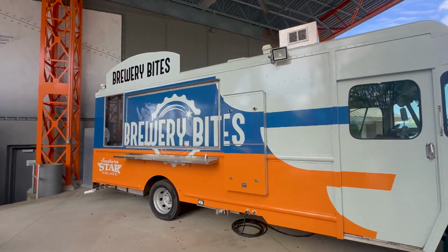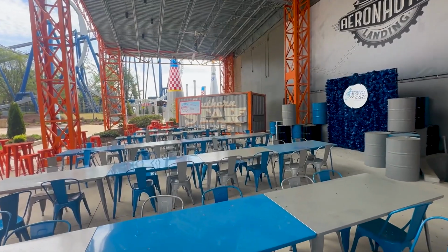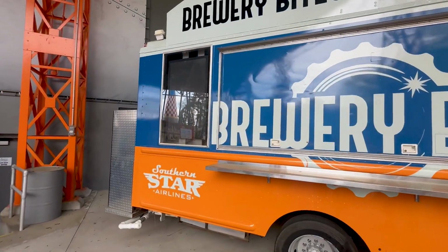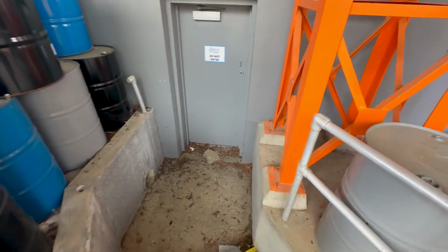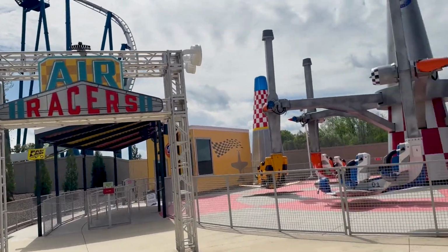But yeah, like I just mentioned, we haven't seen these brewery bites or the aircraft brewery back here open just yet. Maybe it's just used when it's a little bit busier, and it's still kind of early in the day, so maybe they'll open it up. But how about this? Let's go on Plants vs. Zombies or SpongeBob or Days of Thunder. What else we got? Air Racers.